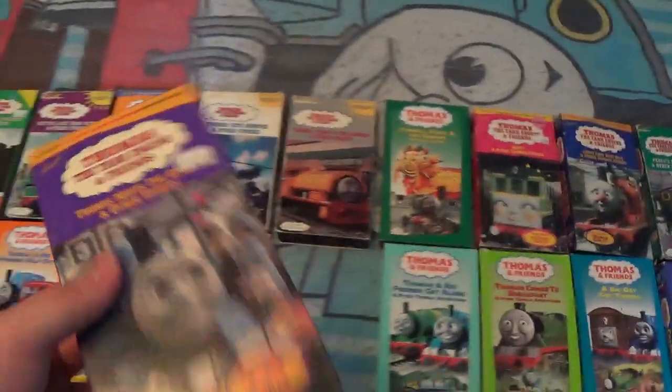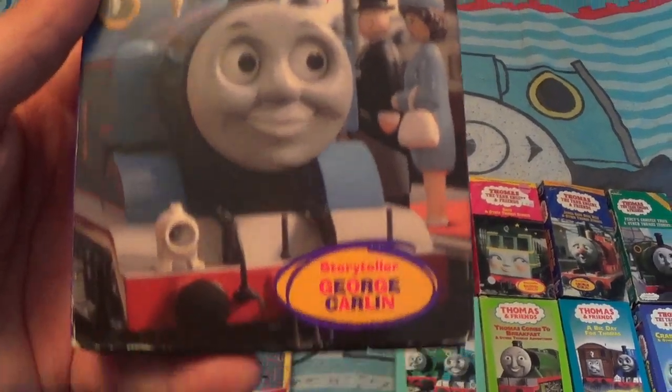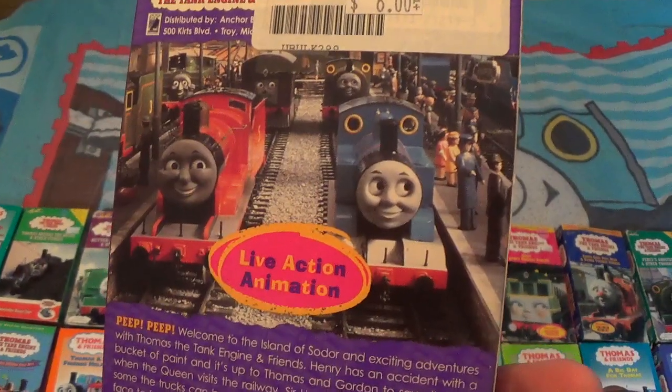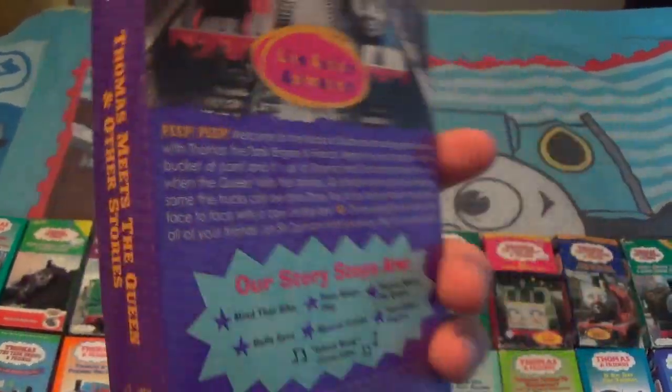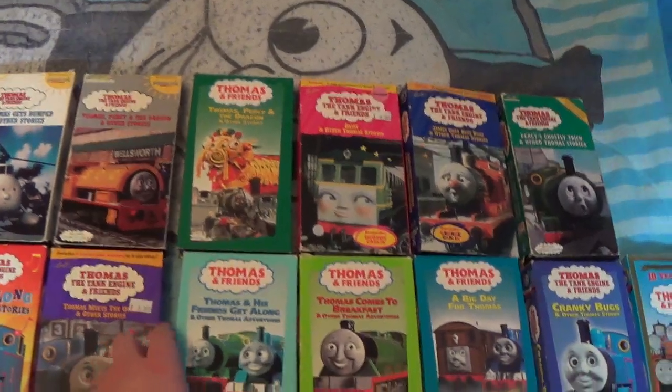This next one I picked up at a train show. Thomas Meets the Queen and Other Stories. I think this is one of the only few Thomas VHS tapes that have never been converted to DVD. Wonder why. Oh well. Glad to have the VHS tape of it.